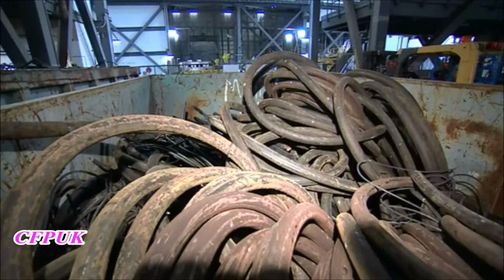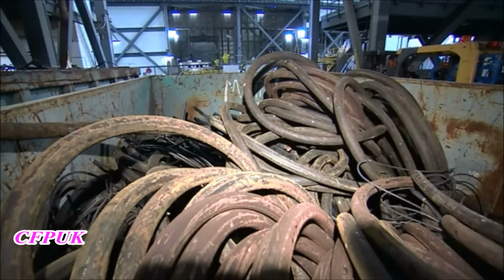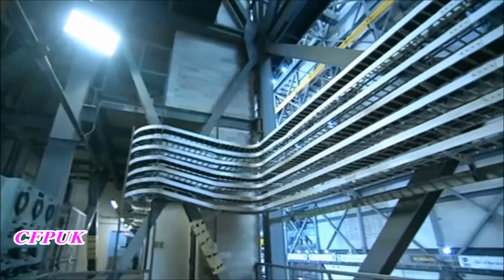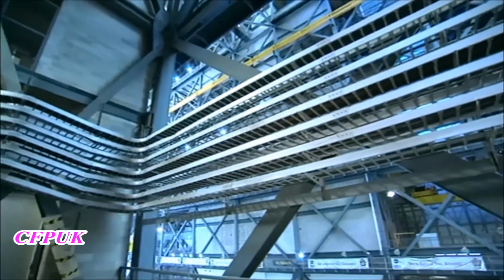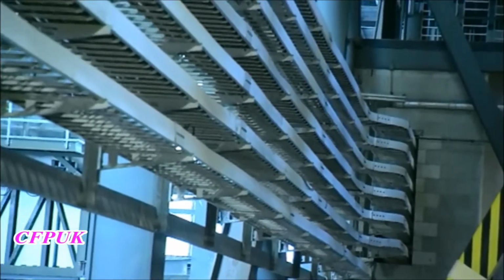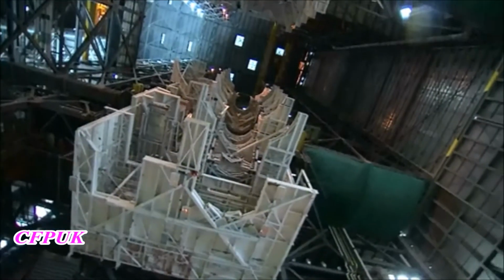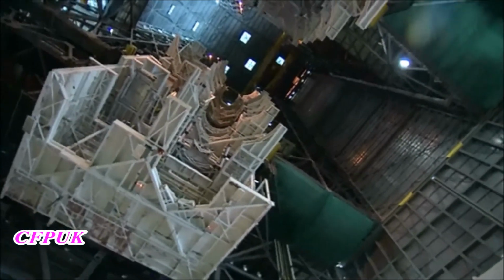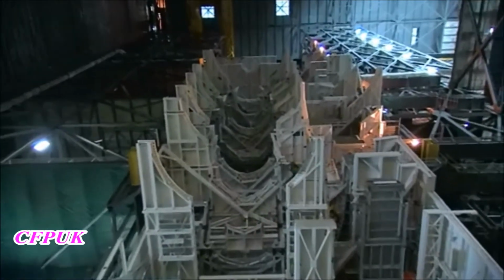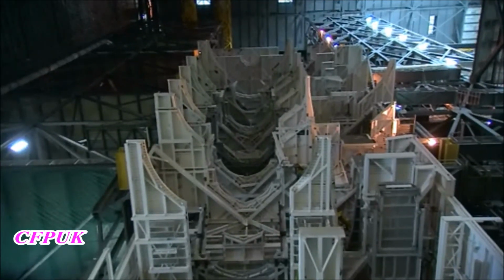Most are bundles of copper wiring that were common in 1965 when the VAB was constructed. Now, it only requires a couple of fiber optic lines about as wide as a finger to meet the needs of rocket processors. Seven huge platforms bolted in High Bay 3 to service the Saturn V will be removed to make room for modern structures, each weighing about 90,000 pounds.